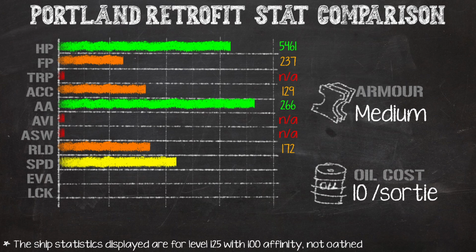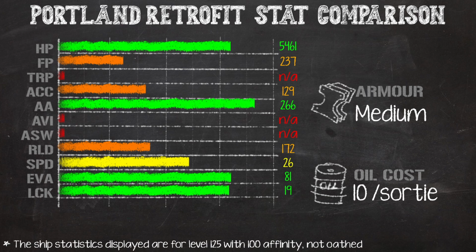Her speed is fairly decent. At 26, it sets her slightly above the middle of the pack at the 60 percentile mark. She has excellent evasion. Ranking 18th, she is above the 80th percentile. And finally, her luck is also very good at 19. This sets her at a similar ranking to her evasion at 19th position. We can see that her stats tend to follow her historical design, role, feats and mishaps. Good HP, outstanding AA, decent speed and nice evasion with quite a bit of luck, probably reflecting Heehae's overshooting at Guadalcanal and being hit by 3 undetonated torpedoes.